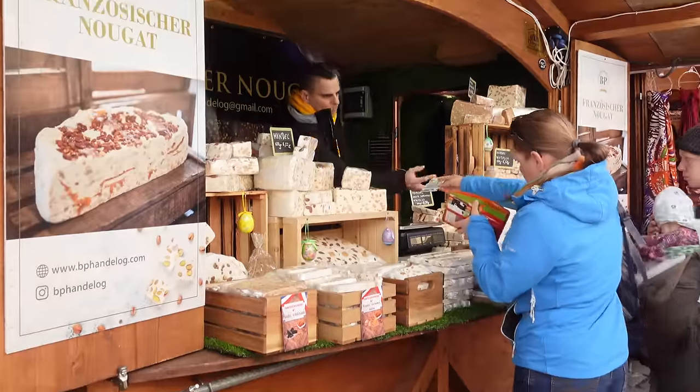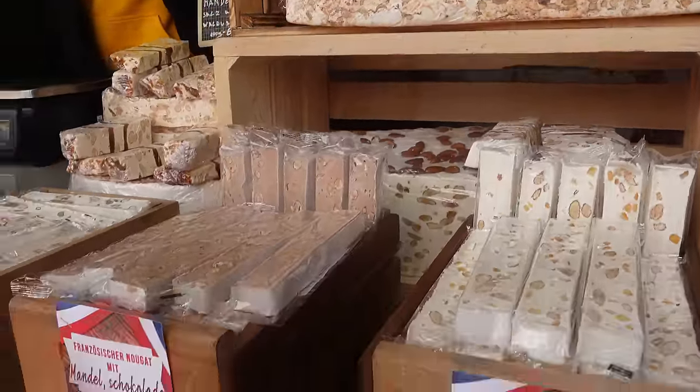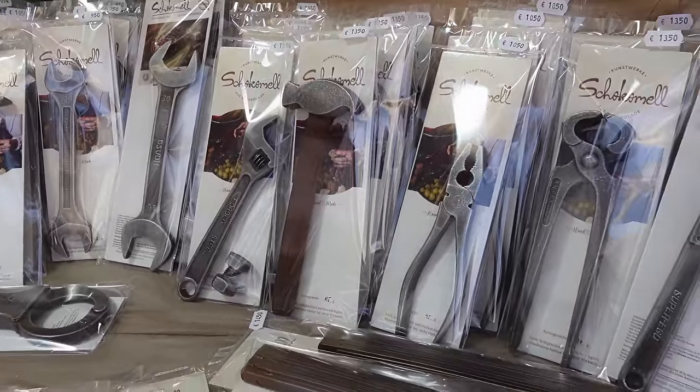I think I need some nougat. That just looks amazing. I think I need some of that, definitely. So this shop here makes tools out of chocolate. Tools, flowers, and he gave me some chocolate to try. So it's vegan chocolate, no milk.